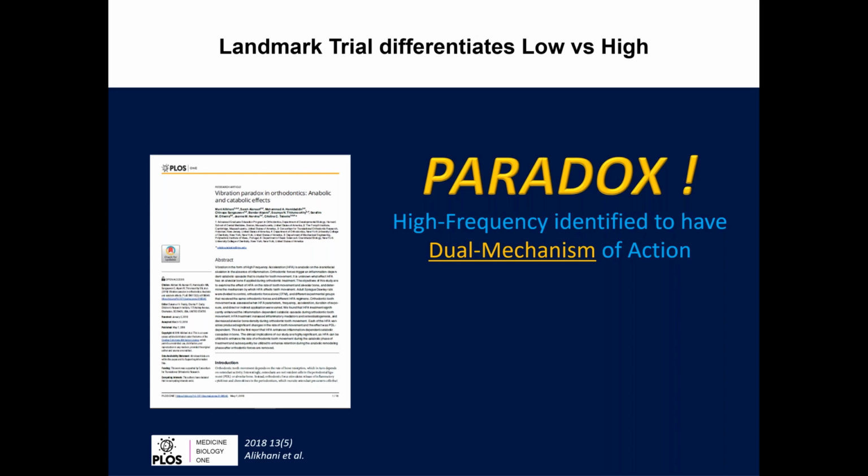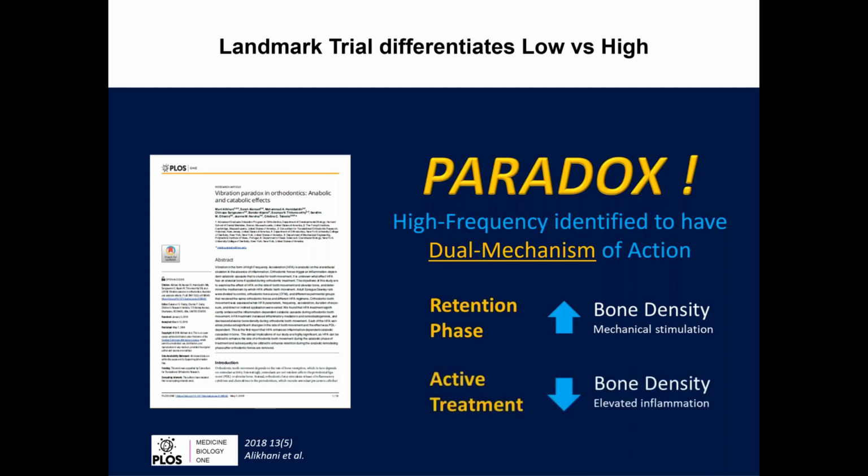So again, we mentioned that this is about high frequency vibration. And the interesting thing about high frequency vibration, it plays 2 roles. So in the retention phase, and this slide is kind of backwards how they show it, but in the retention phase, when you're done with your treatment, if your treatment's done and your patient's wearing a retainer, guess what it does? It increases bone density. In retention, it increases bone density. When you're in active treatment, it decreases bone density because it elevates inflammation.